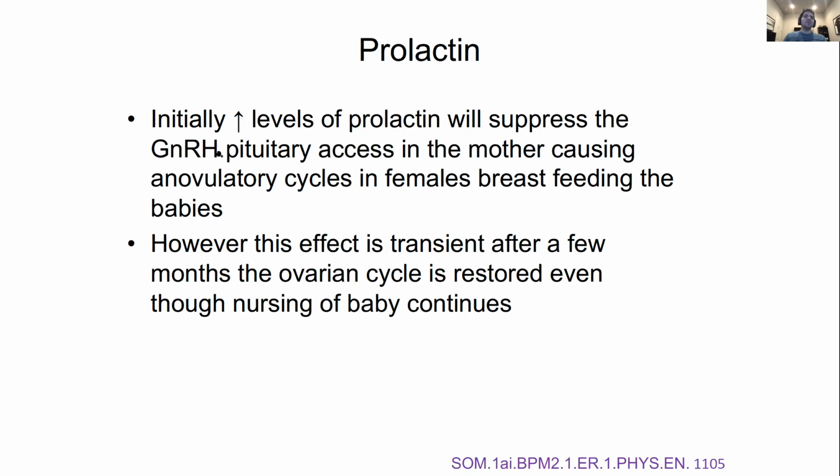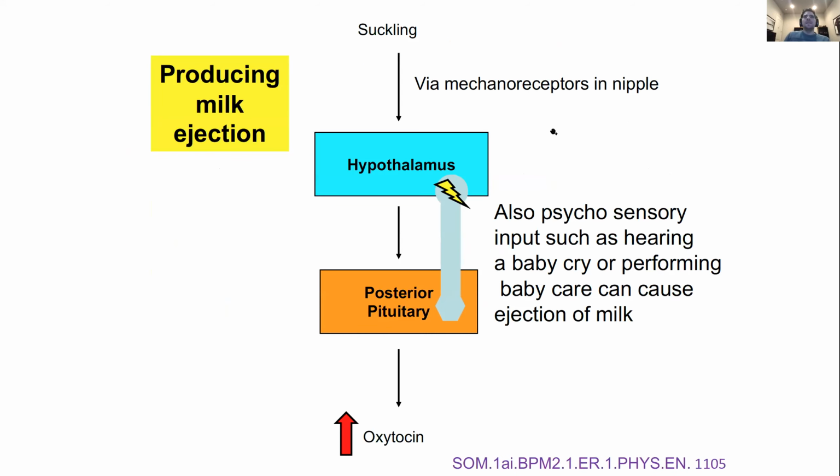Prolactin. Now, initially, just after labor, the mother's cycles will still be delayed because prolactin will help to decrease GnRH secretion. So I guess a few months later, her cycles start back up again. But initially, this prolactin will help to inhibit the GnRH secretion.